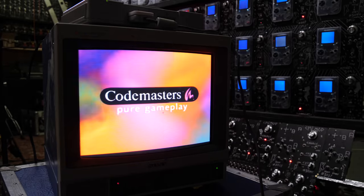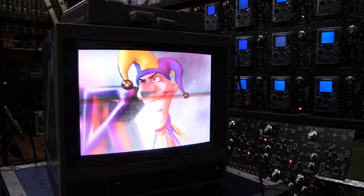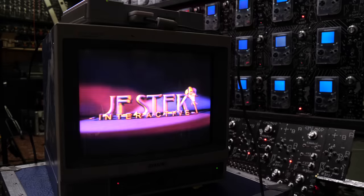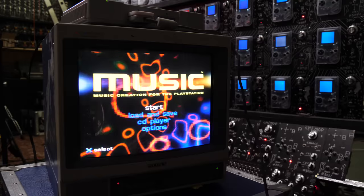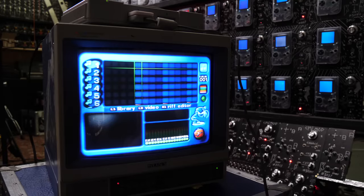Codemasters. Pure gameplay. And then, what's this one? I just love how cheesy all of these introduction things are. Gesture Interactive, Judge Jules. Oh, no, not Judge Jules. I'm just going to start.